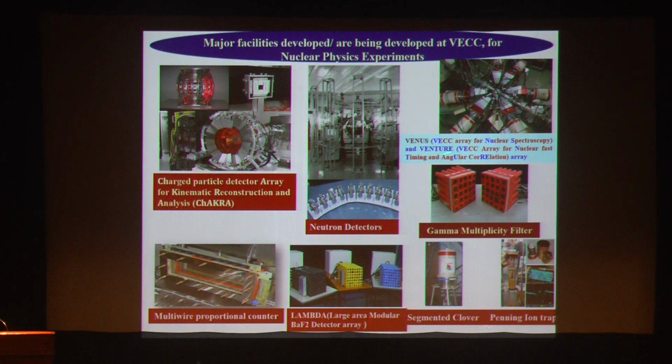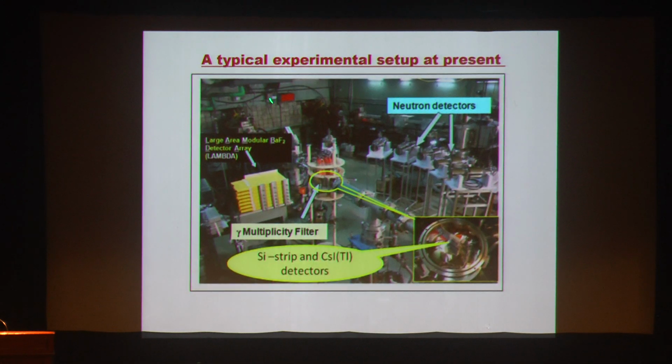We have the VENUS BARC array for nuclear spectroscopy, and the VENTURE BARC array for nuclear fast timing and angular correlation. We have multi-wire proportional counters. We have the LAMBDA array, a large area modular BaF2 detector array. We have segmented clover detectors. We are developing this penning trap facility. So a typical experimental setup at present is one where all the types of detectors are used in an experiment. You see the neutron detector, large area modular BaF2 detector array, silicon strip and scissor detector array inside the chamber, and this is the multiplicity filter. So this is the complicated setup we are using at present.